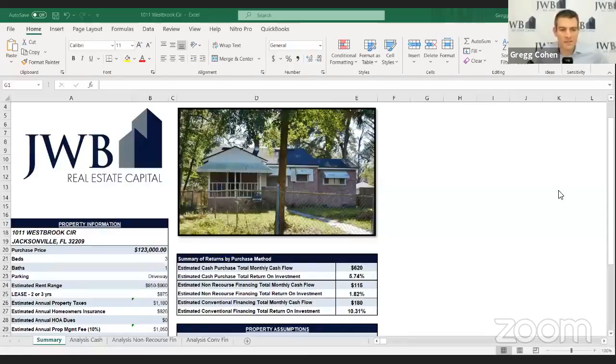So without further ado, I'm going to share the screen, and we're going to jump right into the property of the week this week, which is 1011 Westbrook Circle, Jacksonville, Florida, 32209. This is the property of the week in one of our main cash flow neighborhoods here in Jacksonville.